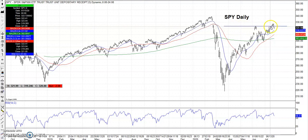The ranges have been getting smaller. I've been talking about this as well. In the summer, we've got summer slowdown. So the ranges are not that big. They're a small range here. But the market rallied good early in the week and came back below. We've got the 20-day moving average here, which should be the first line of defense to contain any other pullback.